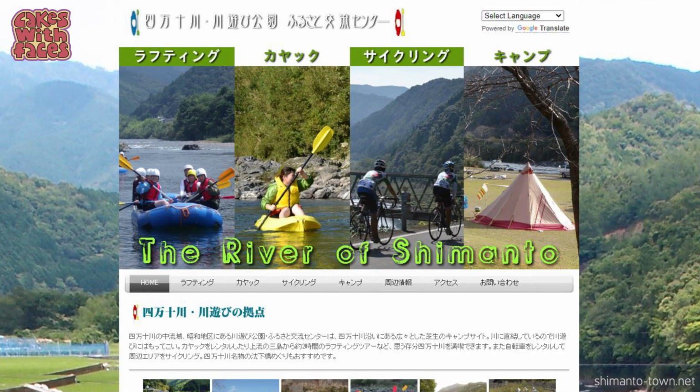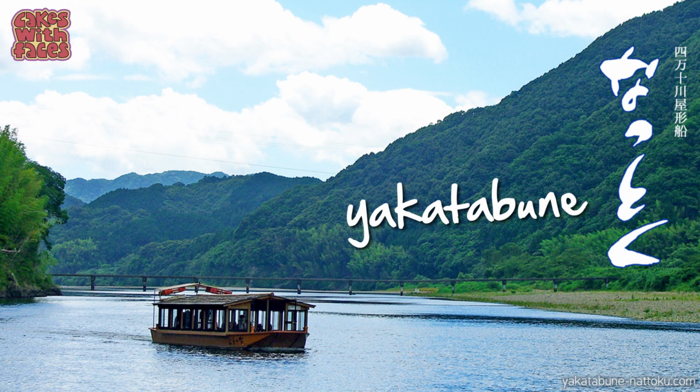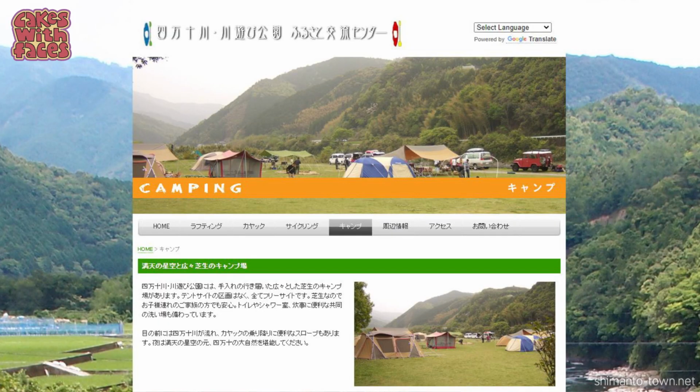You can do lots of activities at the Shimanto River, as well as just swimming and paddling. You can go canoeing, stand-up paddleboarding, you can go on a boat trip on a traditional boat called a yakata bune. You can zip line across the river, or you can hire bikes and just enjoy cycling along. They all look like great ways to take in the scenery. There's quite a few places that offer these activities, and there's also quite a few campsites if you want to stay out in the countryside.